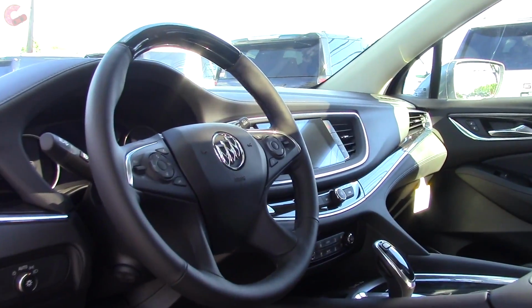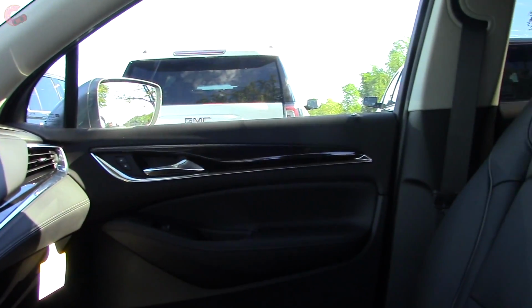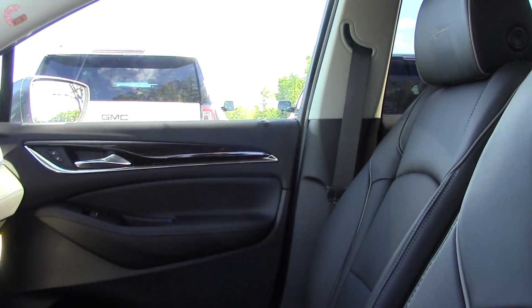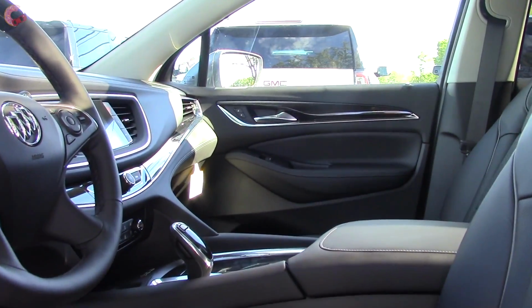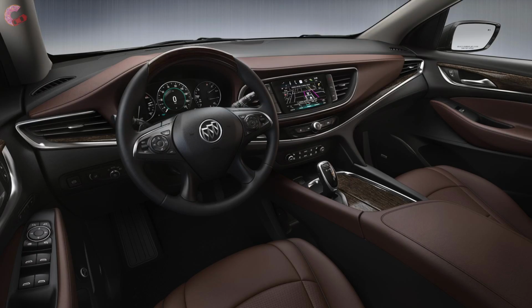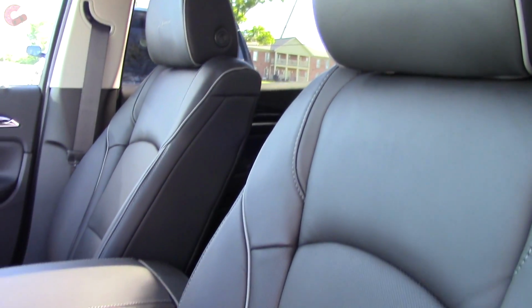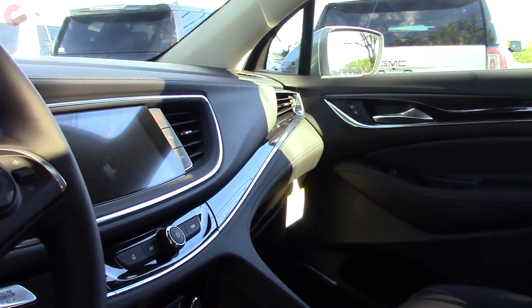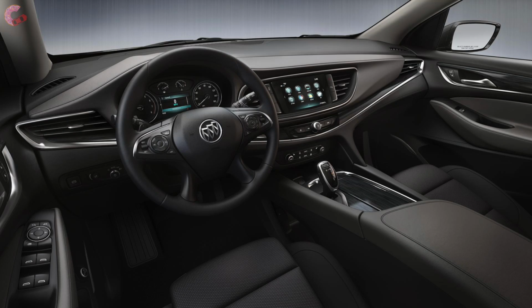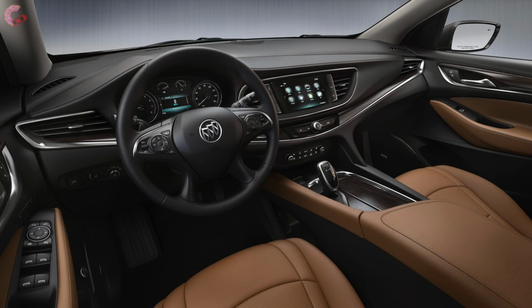Alright, so looking inside the 2019 Enclave, you'll notice one of the big changes for 2019 right off the bat. And that's that you can now get a black interior on the Avenir. It was previously only chestnut. We of course have leather seating, as does the Essence and the Premium, and the Preferred comes with cloth seating. And then as far as your color options, the base model comes with only black cloth, and then the other trims have the choice between shale, dark galvanized gray, and then a special brandy color.